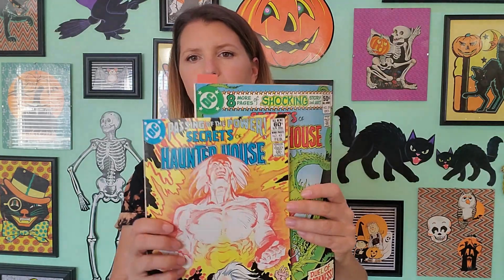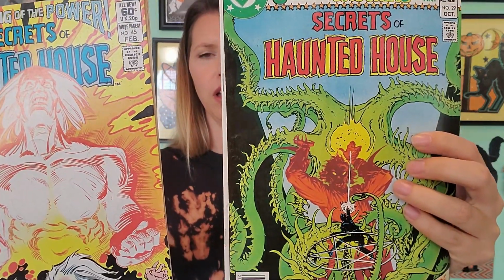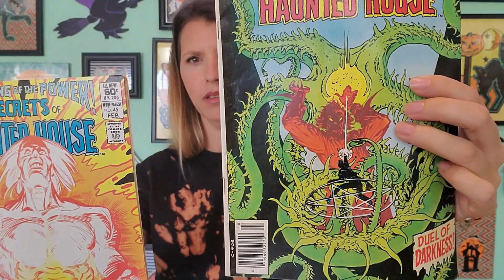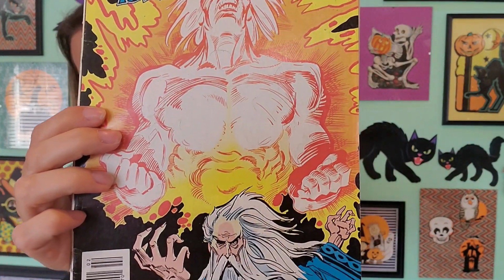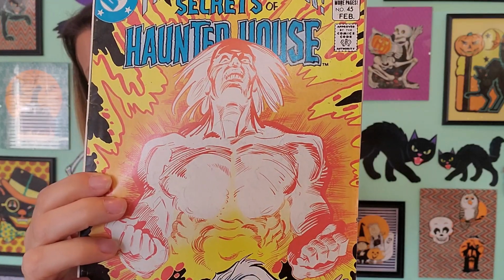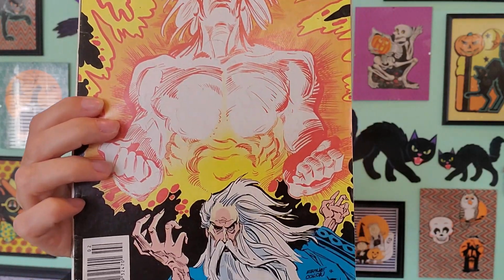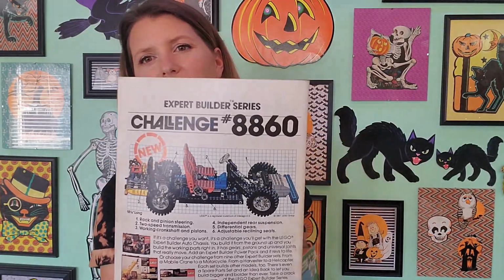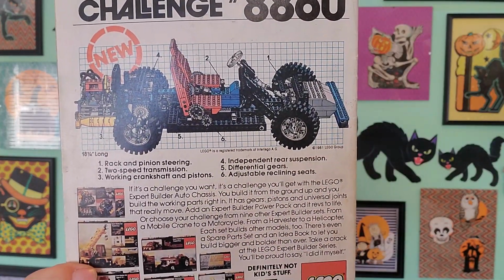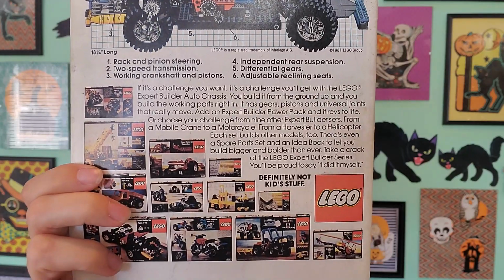I've got some more DC. Secrets of the Haunted House. Some kind of monster right there. And this guy, I don't know, kind of looks like an evil genie or something, doesn't he? Here's Lego advertising for you. Legos are the best, aren't they? They're so timeless. I mean, they never change.